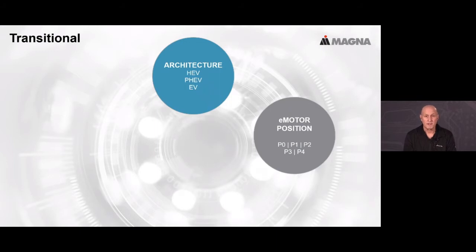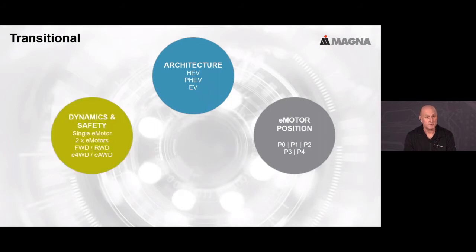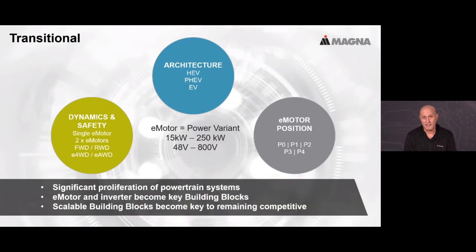And then there is still a desire for performance enhancing features, safety enhancing features, and the advent of electric four-wheel drive and electric all-wheel drive systems come into play as well. And this means that many vehicles on the road will have more than one e-motor and one inverter, more than one powertrain system, electric powertrain system within those vehicles. So a lot of complexity being added, a lot of proliferation.